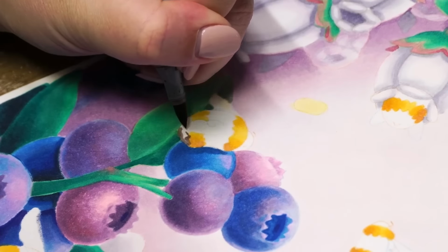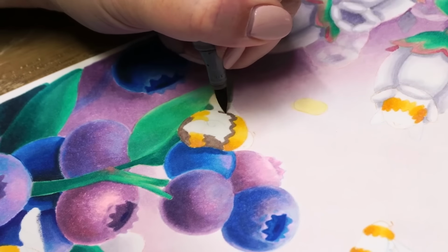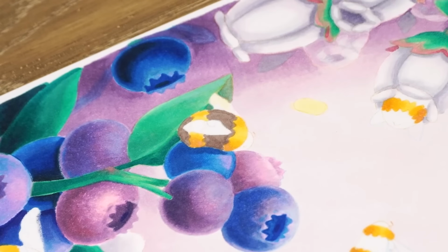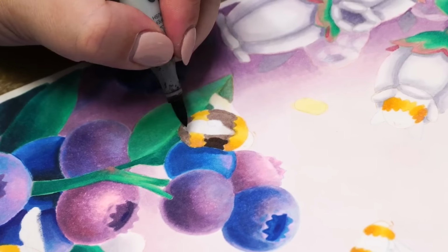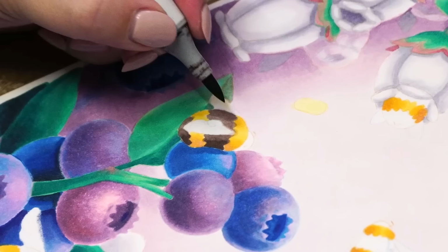The RV02 is like fluorescent when you first lay it down, although when it dries, it's not quite as bright. And then for the browns, E74 and E77. And then in the highlights, I added some V15 to make it a bit purpley. And then I would use pink pencil on top to warm up the highlights on the brown areas.